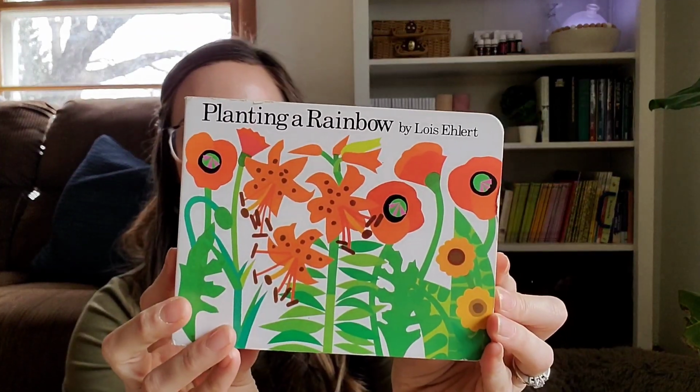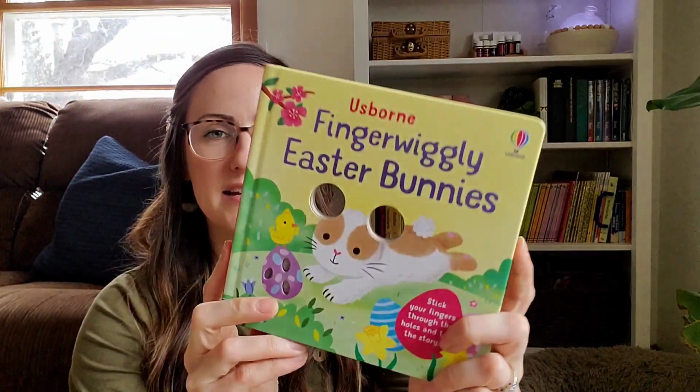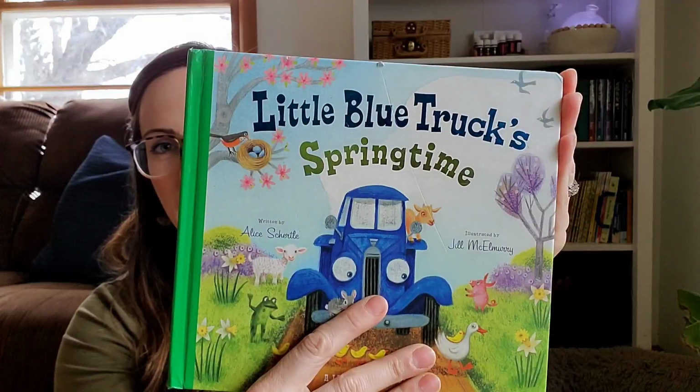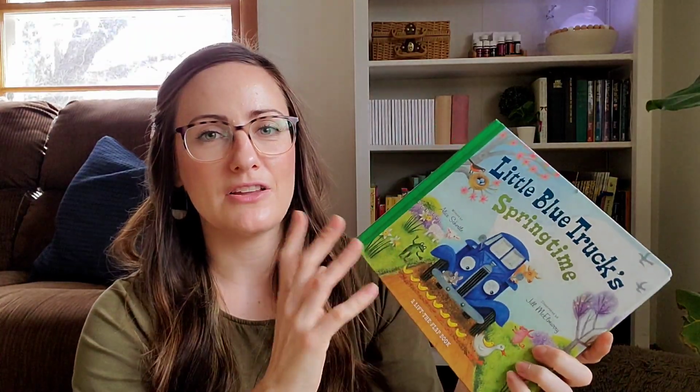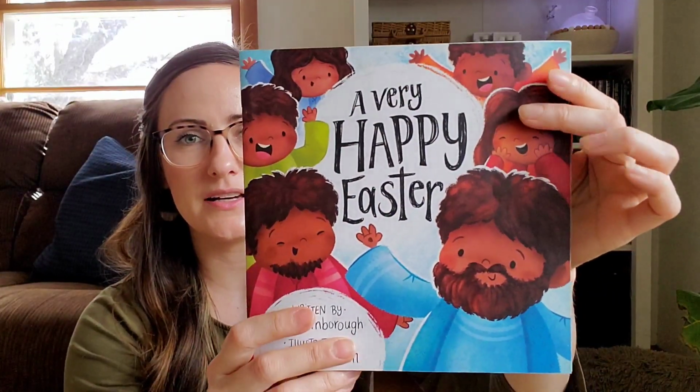So this is a classic book by Lois Ehlert. We've had this for a few years. This is Planting the Rainbow. This is for finger wiggly Easter bunnies. Can't go through spring without Little Blue Truck. Springtime, we have a lot of the Little Blue Truck series. Both of my sons love the Little Blue Truck. An adorable book, A Very Happy Easter. I will show that one.